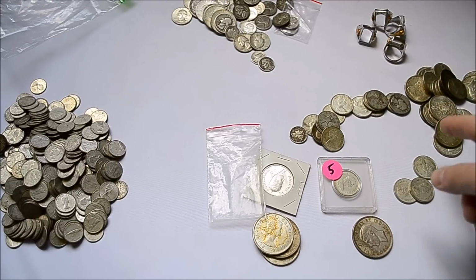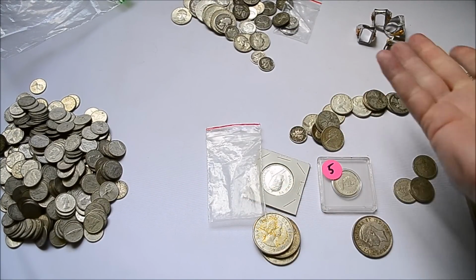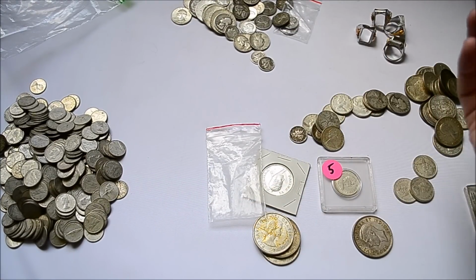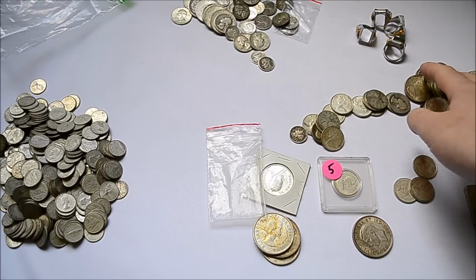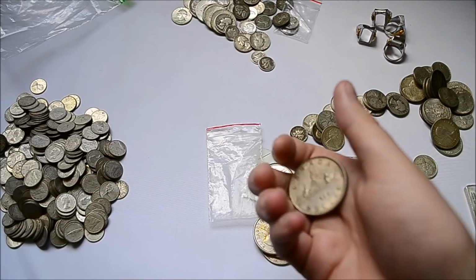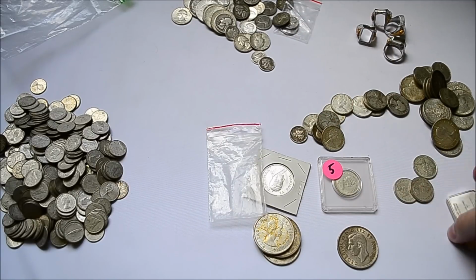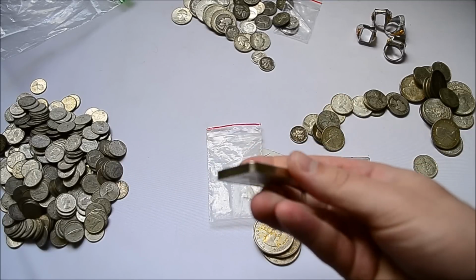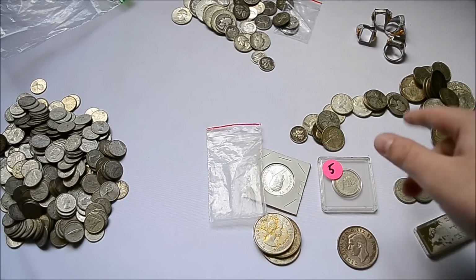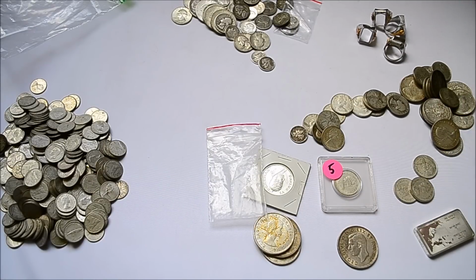All in all, I think I totaled up this stuff. I paid $420 and it was worth like, I don't know, 600, 650 at melt. So with this silver dollar probably worth 50 or 60 bucks, and the silver bar worth a decent amount, overall really good deal on the silver. Gonna pick it up all day long if I get a deal.